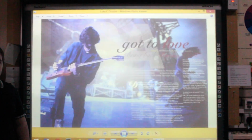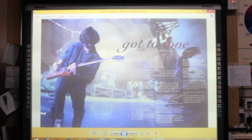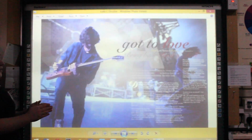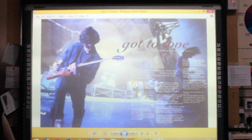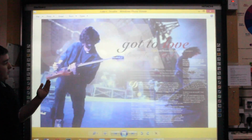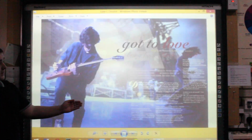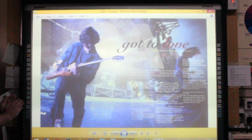What makes my double page spread appeal to you? I think the way that the article is on one half and the picture is on another half, instead of on top of each other, works. I think the lighting, the way it's got a blue tint to it, and the blue tint in the background makes the article really relate to the picture as well.